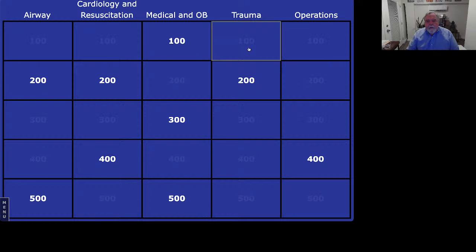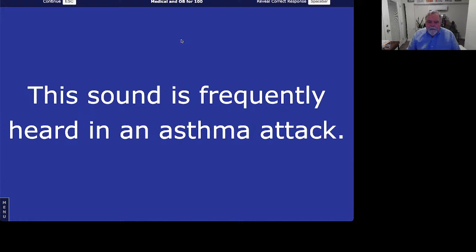All right, so let's go and start cleaning up a few things. I'm going to go back up to medical and OB for 100, just because we've got to get these going. And remember, the 100s are easiest. This sound is frequently heard in an asthma attack. Put a grounder out there for you, hopefully.